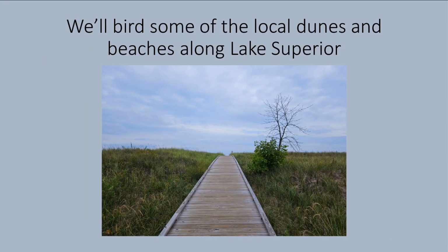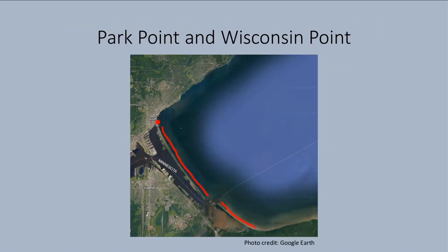So I was talking about birding these dunes and birding the shorelines. And like you saw from a map, there's a lot of green space, a lot of big forest throughout the map. And our location of the hotel and just simply birding in town means that we also have a lot of opportunities to check out the water nearby. So on this map, you can see where our hotel is located, just barely below where it says Duluth. And there's these two red lines which are drawn.